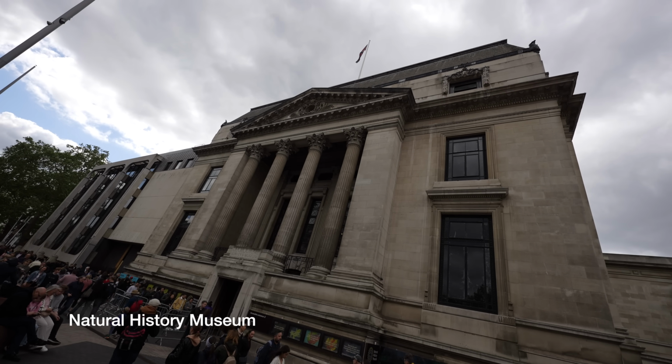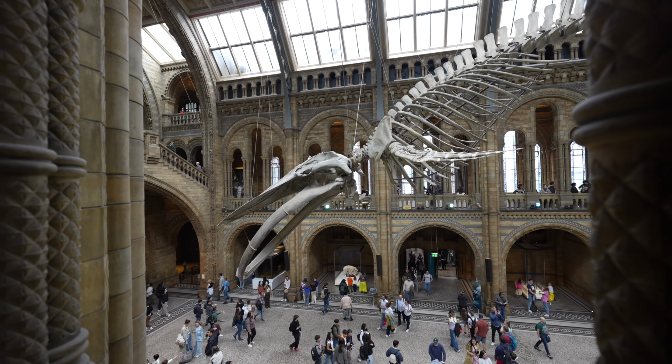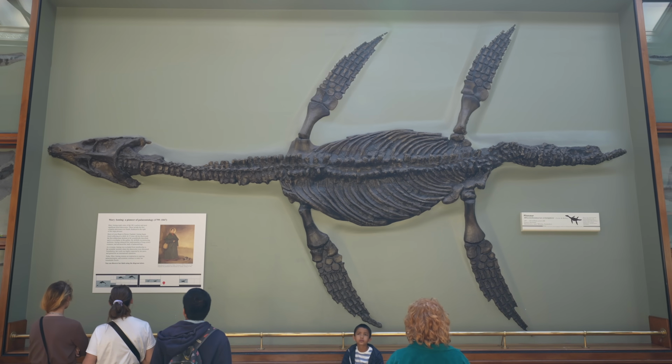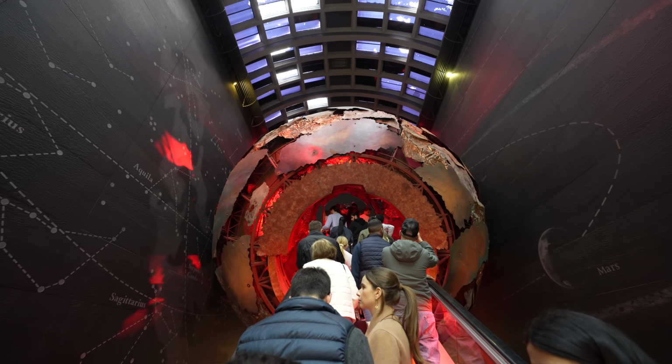Following that, the Natural History Museum is renowned for its grand Romanesque architecture and giant blue whale displayed in its main hall. From dinosaurs to gems to even earthquakes, it features interactive exhibits and brings science to life. It's great for kids, and it's also great for adults.